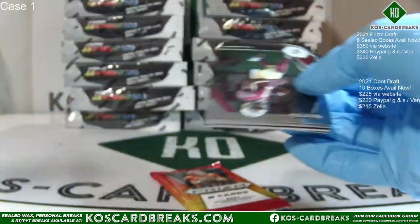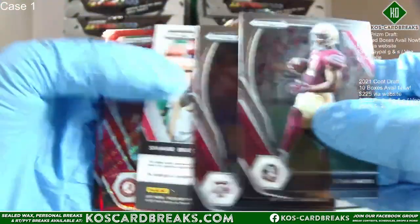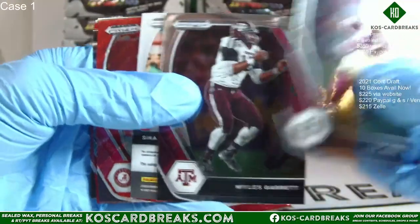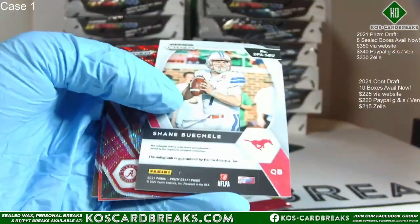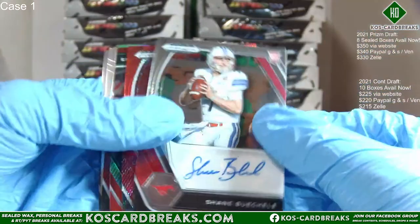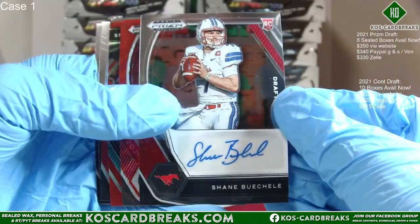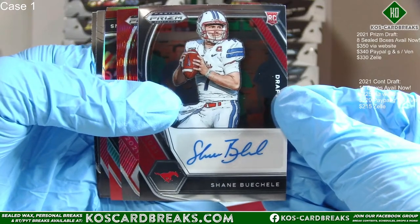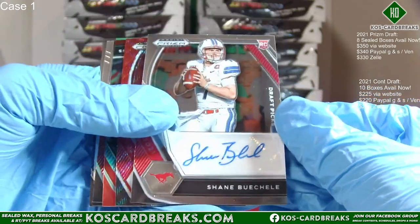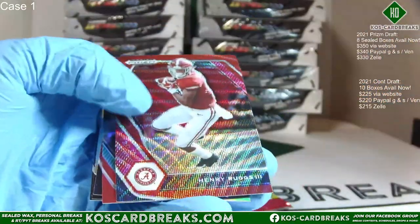The silver, that's a parallel, it's not numbered though. Obviously, those are nice. I think people like the silvers a little more than most of the other unnumbered parallels. The silver autos are actually pretty rare. We didn't hit very many of those last time. I forget the exact number, but it was very few. So maybe that's what you're talking about. The silver autos, even though they're not numbered, they seem to be quite elusive. Shane Buechel, it's going to be your base auto for Buechel.